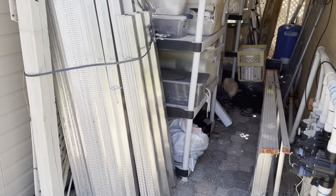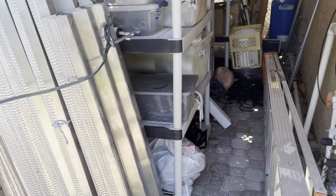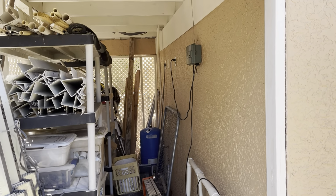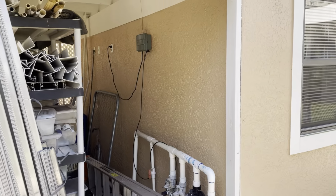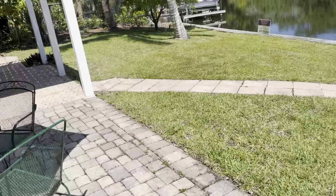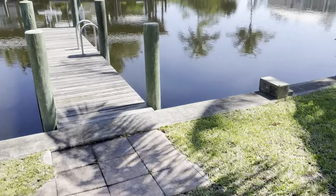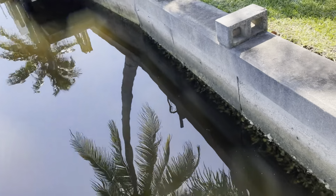They have all the shutters and they've got them all marked there, so that's a big bonus for hurricane protection and your credits for your insurance as well. That's all the irrigation piping there up to the timer box. Seawall. This is seawalled all the way down, it looks like, which is nice.